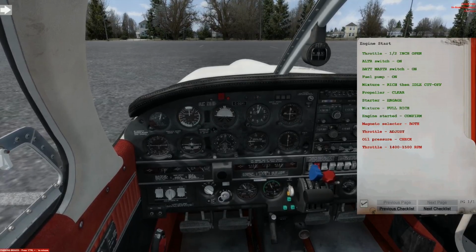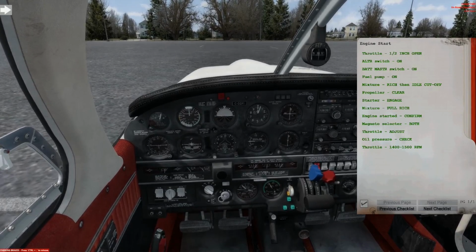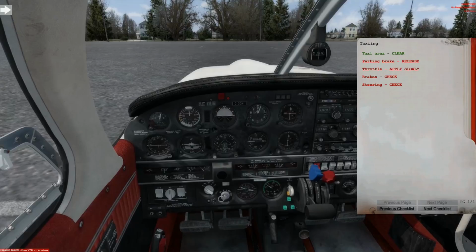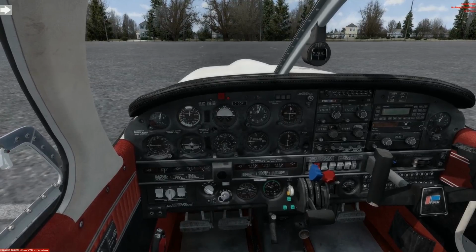Right, engine started. Magneto both checked. Throttle adjust. Oil pressure check. Throttle to between 1400 and 1500. Taxiing. Clear, brakes check, steering wheel, all checked, and ground check is for in a bit.